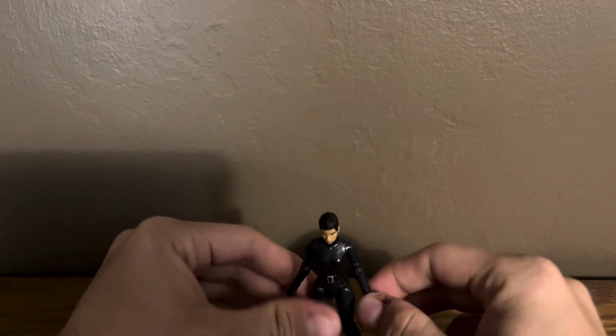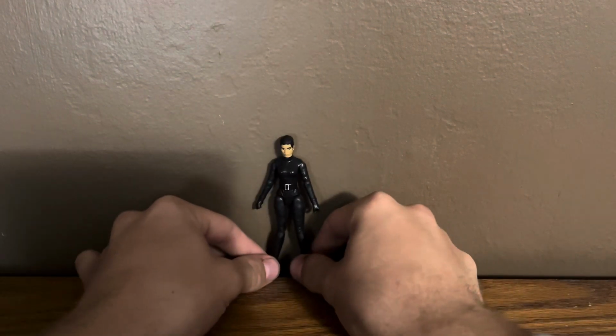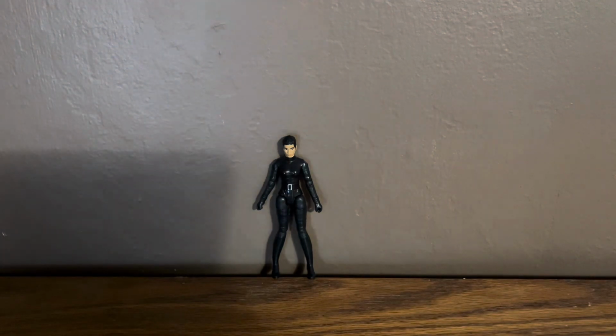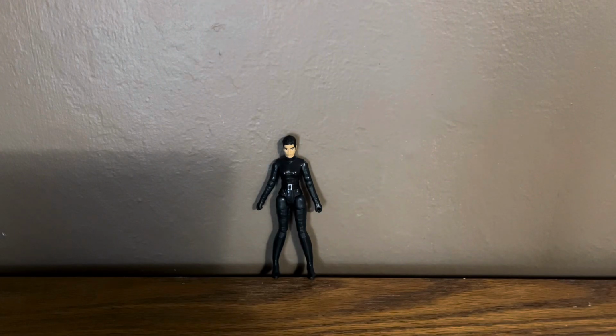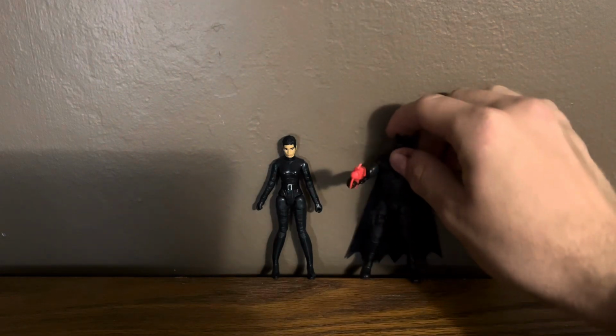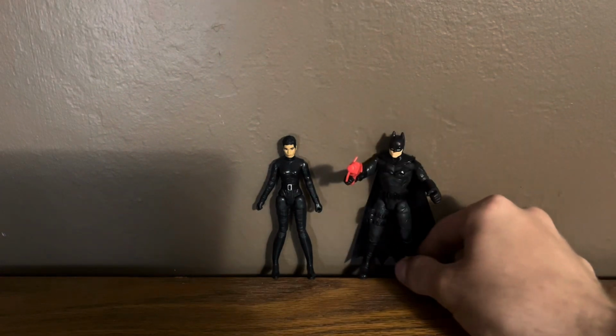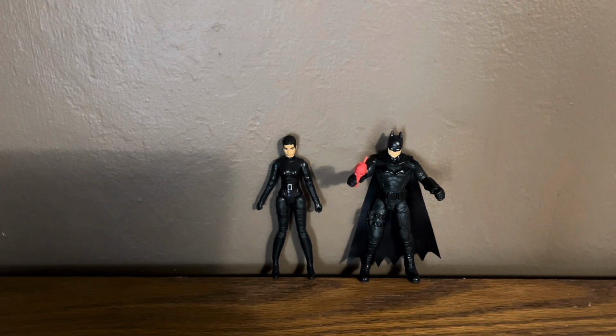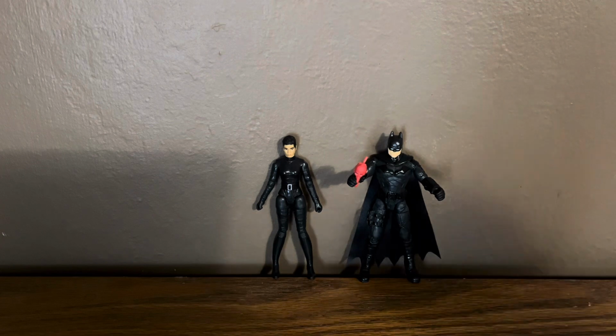Looking pretty cool. Here she is right there. This is some size. Here she is next to the Batman. Let's take a look. This is Tyser. He is the Batman. He's pretty cool. Here's how they look together, looking pretty cool.